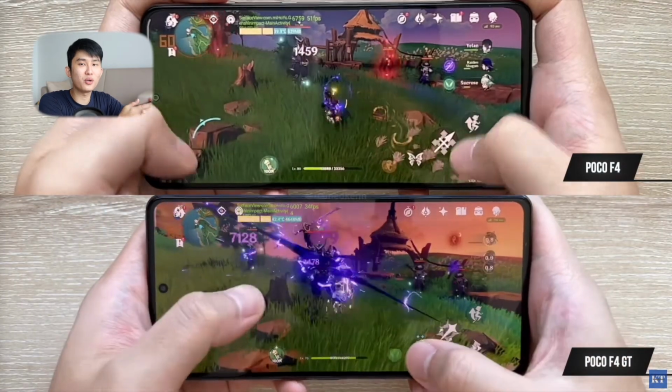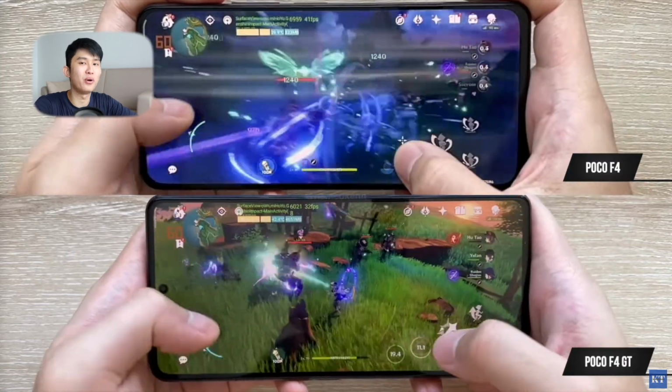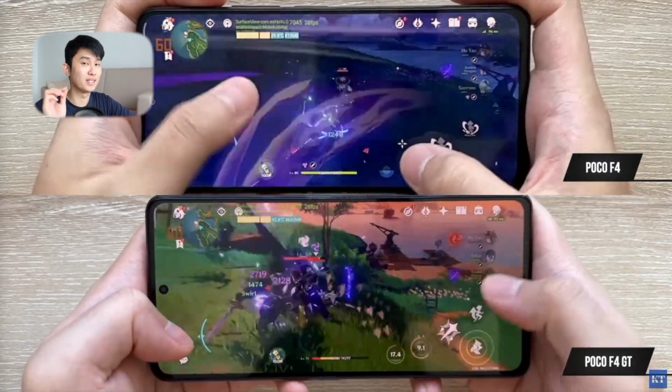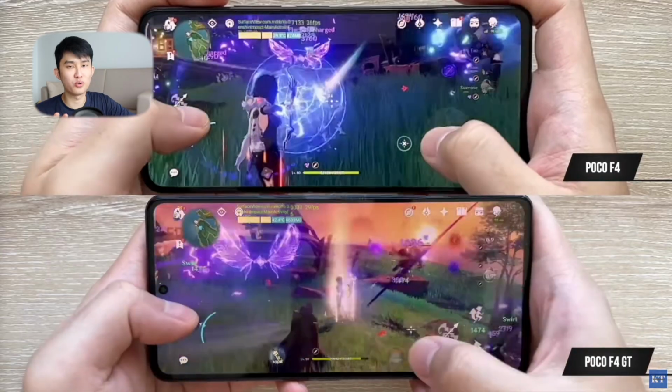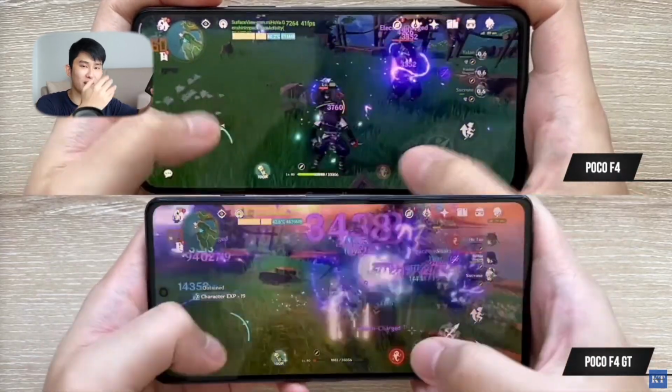I've showed you myself that it throttles hard with Genshin maxed out, or it uses a lot of power with a cooler fan. But that's only one side of the story, because using this phone for daily tasks, short bursts of gaming at reduced settings, it's amazing.